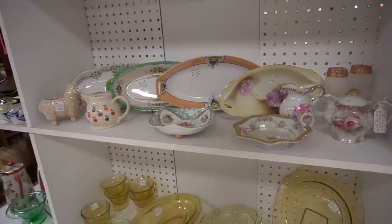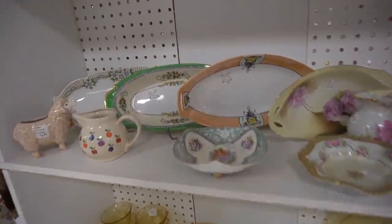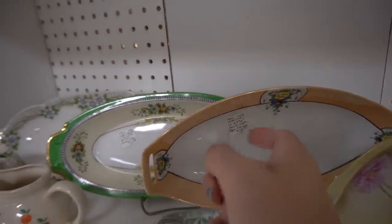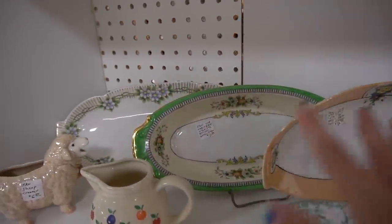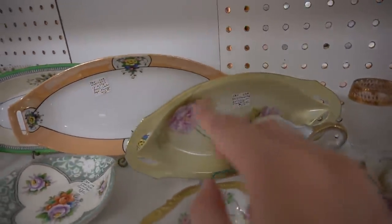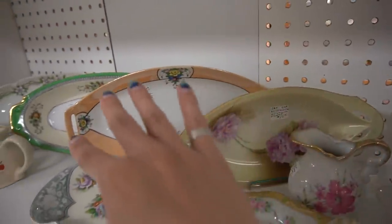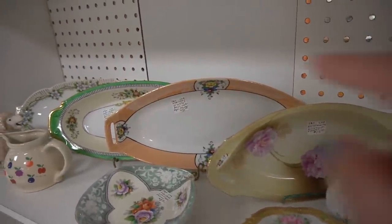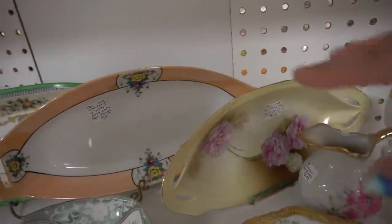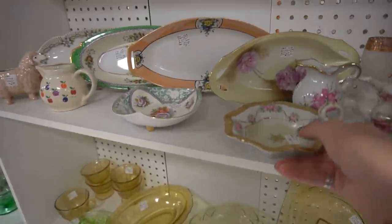Those look like Nortalki. Yes, those are Nortalki. You can usually tell by the way the flowers are on these dishes. There's just a quality about the Nortalki versus what you have over here, which is, Aris Tillowitz. So you can kind of tell the difference between something that's Japan and European. Ta-da! There you have it, side by side.